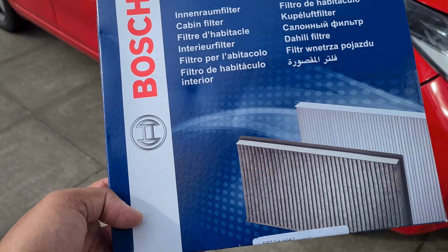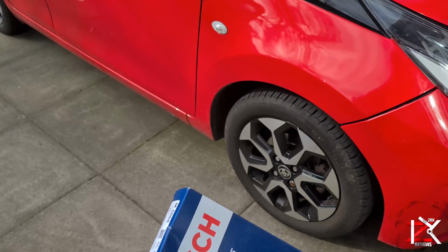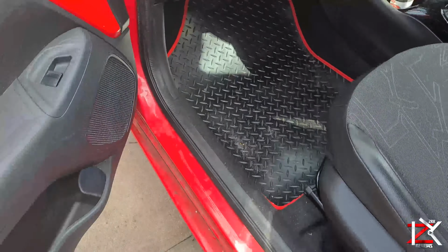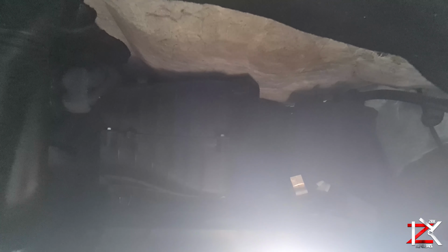Right guys, it's time to change the cabin pollen filter on the Toyota Aygo. Now on the passenger side under the glove box you will find this compartment where the filter goes. Simply take off the lid and slide out the old filter.